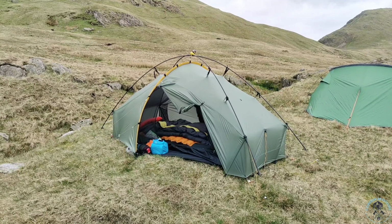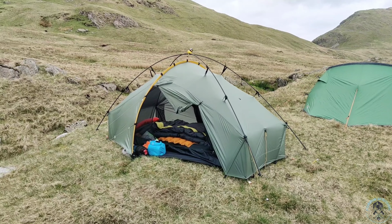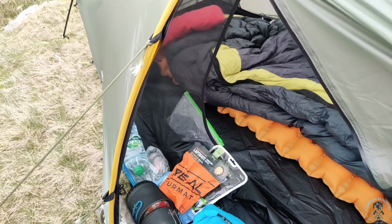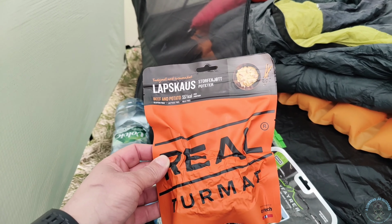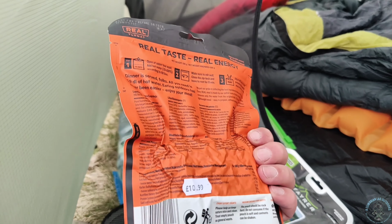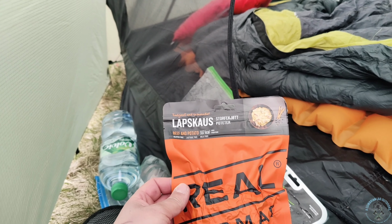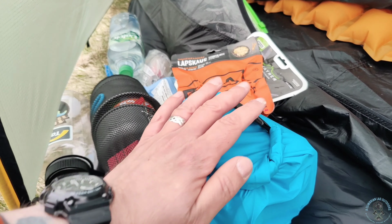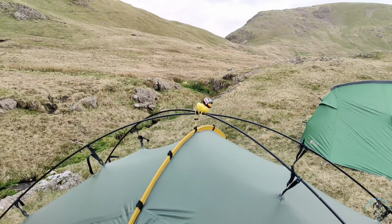Once again, I'm in my usual setup. Scarp 1, Klymit Insulated Static V with the Leviathan, and my OEX Solar cook set. Got beans and sausages for breakfast, but we're trying out a new meal tonight, one I've wanted to try for a good while now, which is a Real Turmat beef and potato. I chose this one this time. A little bit expensive at £10.99, but I have had a little try on one of these before and they are very tasty. So looking forward to trying that. And of course, we've got the obligatory beers. Tactical duck keeping guard. If you know, you know.